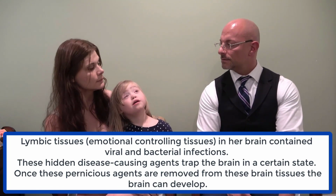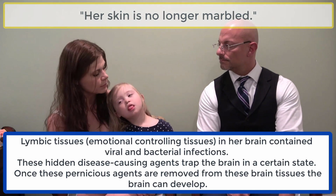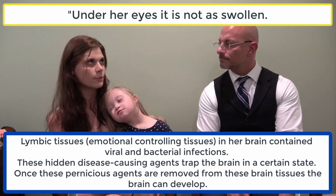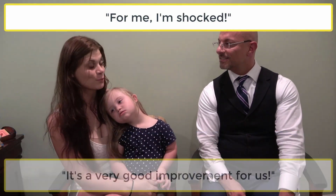And personality and also outward appearance. Outward appearance? Her skin has more of one complexion. It's not as marbled, and under the eyes it's not as swollen. And for me, I'm shocked. It's a very good improvement for us.